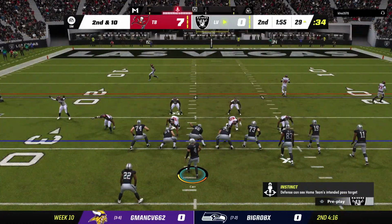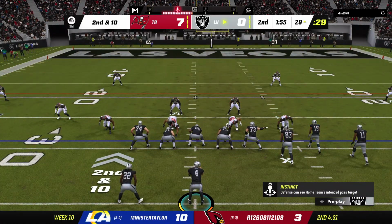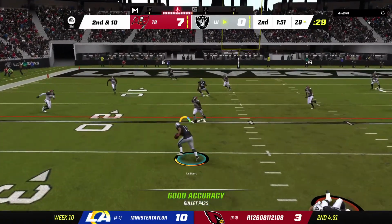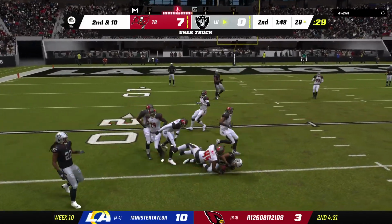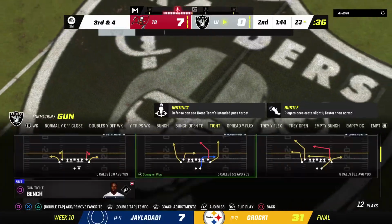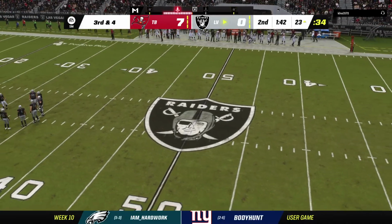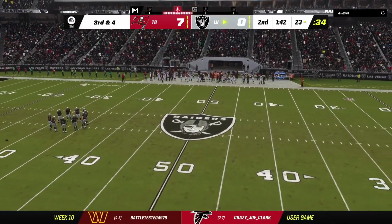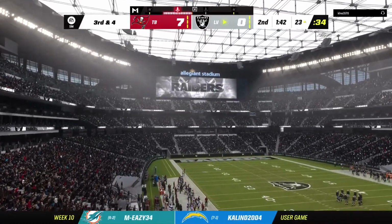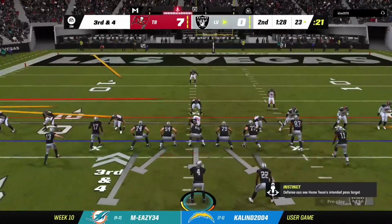Now Carr, after the incomplete pass, brings him up 2nd and 10. Again, he'll drop to throw. Over the middle, it's complete. And he'll be brought down at about the 23-yard line. Number 11. It's a gain of 6. Makes it 3rd and 4. In search of 4 yards here to pick up the first down.